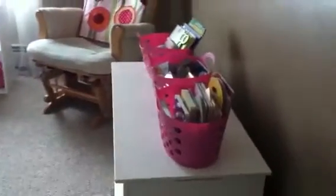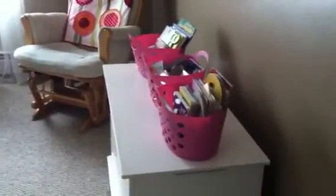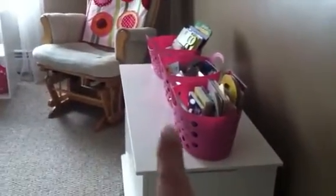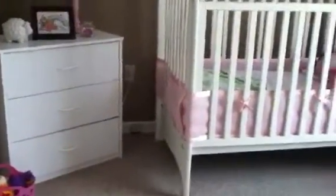So I'm going to kind of share with you how I had her room set up as a nursery and the changes that I've made to make it more toddler friendly. So when you first walked in here, this is where her dresser was. Over in the corner here, I had her changing table. Over here was her swing. Her crib has always been over here, but the rocking chair was over here.